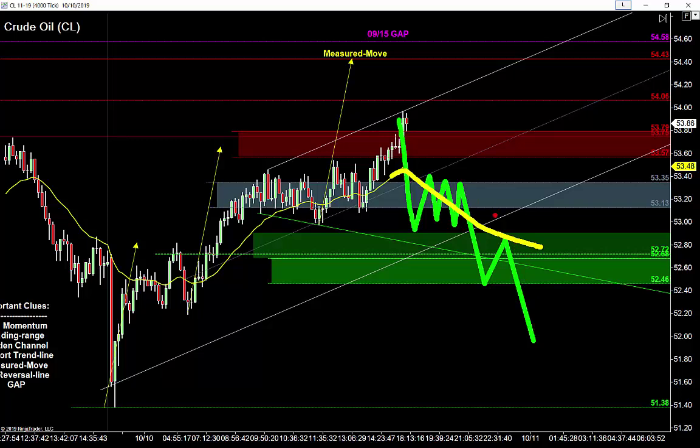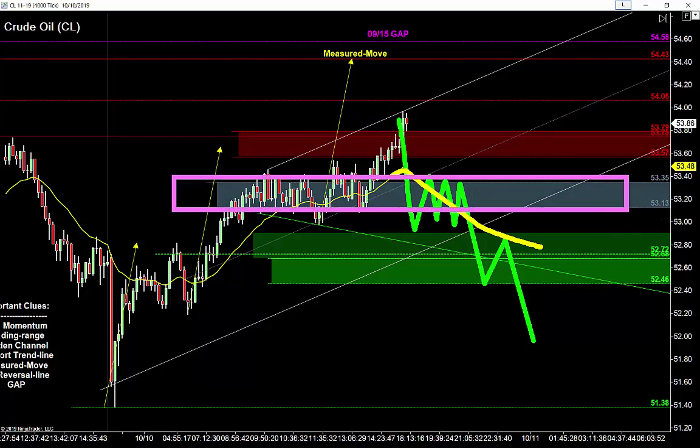Now, why not just sell that pullback? Well, because it's not a bear market at that point. It's a range-bound market at that point, right? When ranges show up, it means the market's balanced. And we've got to see proof now that these bears actually have the guts, right, to control this market.